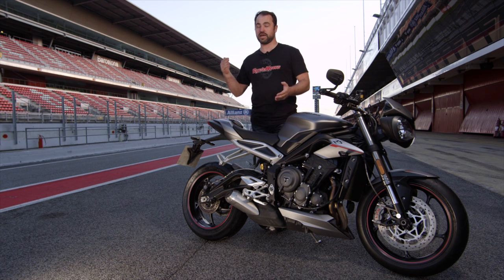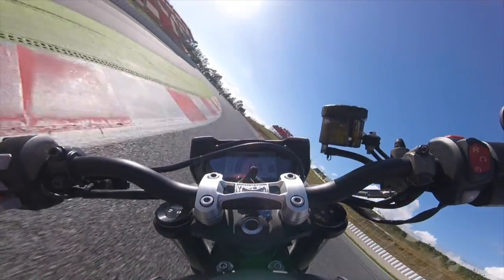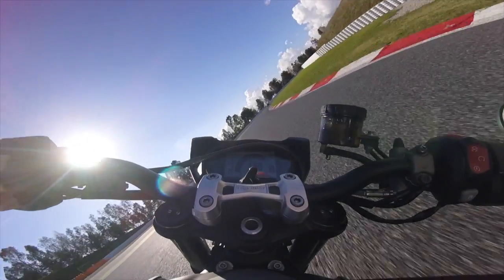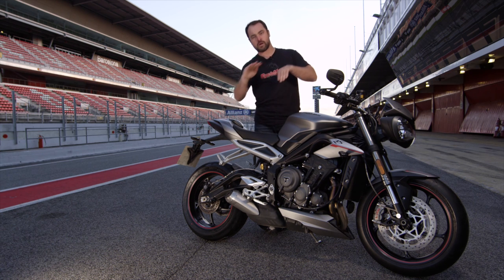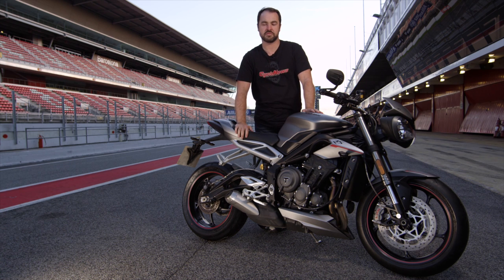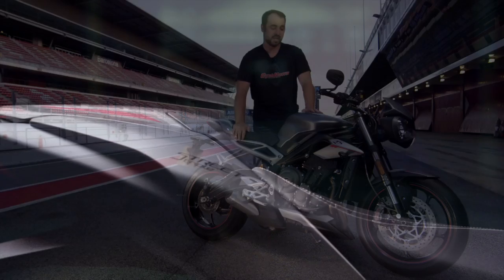It has a real kick in the power when you get to about eight or so thousand RPM, particularly on a track somewhere like Catalunya, which has a lot of those long sweeping corners, particularly on the back section of the circuit leading onto the front straight here. And you can really feel that. It feels a bit like a two-stroke in a way, but it comes with one of the best soundtracks you'll ever get in motorcycling. But anyway, let's move on.